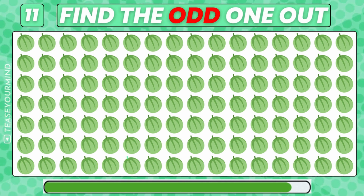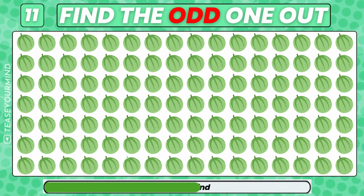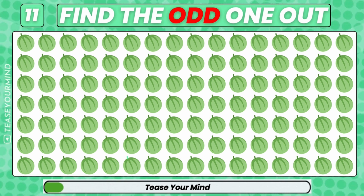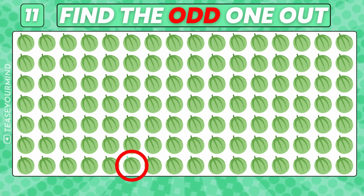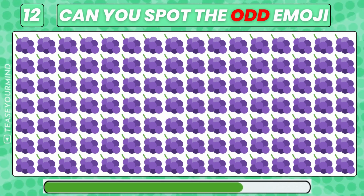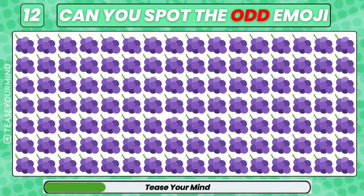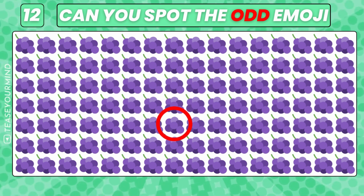Puzzle 11. Find the odd one out. Time's up. Here it is. Puzzle 12. Can you spot the odd emoji? Time's up. Here it is.